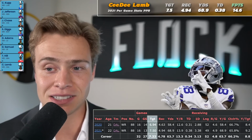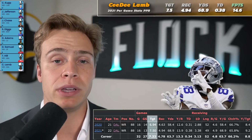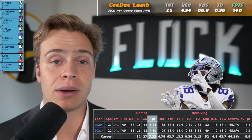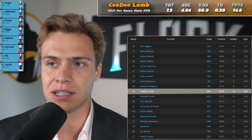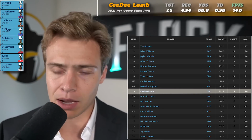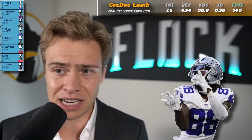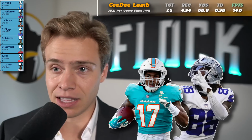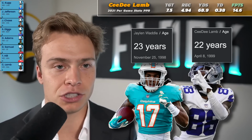But as it stands, CeeDee Lamb's never been a target hog. His rookie season, he averaged 6.9 targets per game. His sophomore year, he averaged 7.5. He was the wide receiver 16 on a per game basis this past year. But CeeDee Lamb is still incredibly young. Let me look this up to make sure I'm not leading y'all down the wrong path. But I believe CeeDee Lamb, let's look it up before I say it. I want to say CeeDee Lamb's still younger than Jalen Waddle. Yeah, CeeDee Lamb's younger than Jalen Waddle.